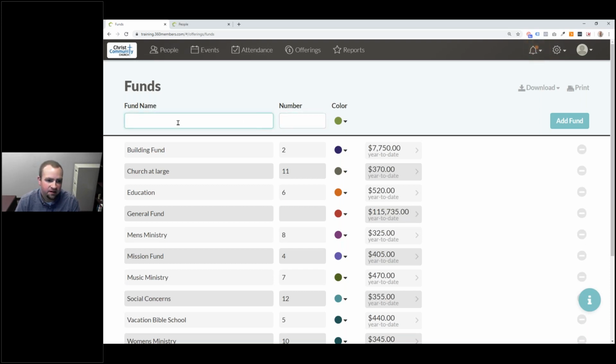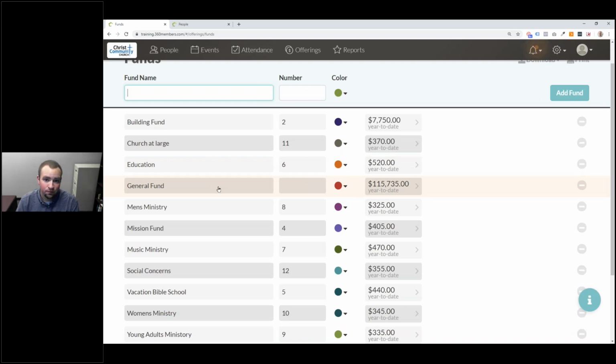And so you have a fund name and a number and a color. Well, the name is pretty straightforward. This fund name is the purpose for which those offerings are given. And it's going to be critical that you have all of your funds set up because not everybody who enters offerings can manage funds. And so it can be a little confusing if they go to enter in the funds and it's not there. They have to pause, wait for you to add it. It doesn't take long to add it, but you want to think through this.